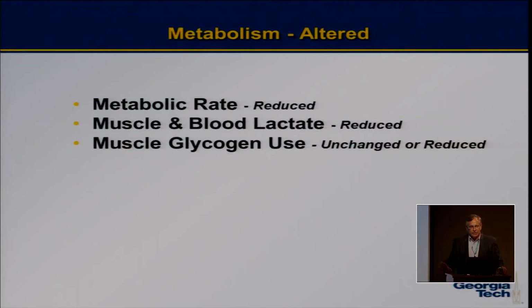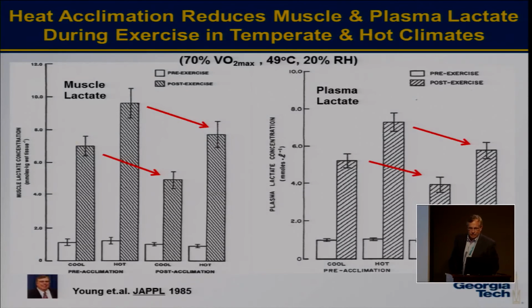One of them that I didn't show is that more than half of the studies will consistently show that with heat acclimatization, your energy cost to perform an exercise task is reduced. And I haven't seen that with training or anything else, but you'll find that at least half of the studies will show that your metabolic rate is slightly lowered. So if that's true, that means then you have less metabolic heat to be dissipated. You find then changes in muscle and blood lactate and glycogen.